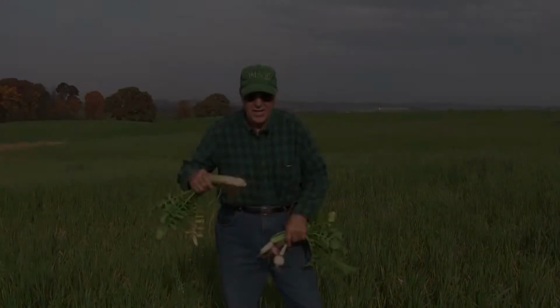We're now growing corn. Our goal here is to produce 150 bushel corn consistently. This land is getting very close to it. This year it didn't do as well because we had an extremely dry year. Our yields were down to about 105 to 107, which I think, with the weather conditions, was pretty darn good. Here's a radish.